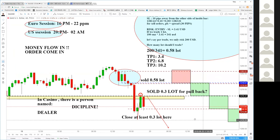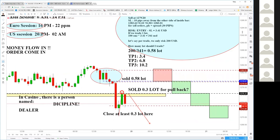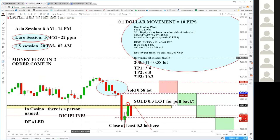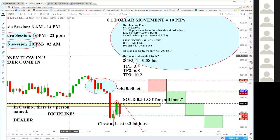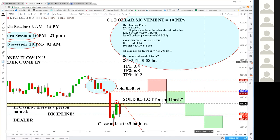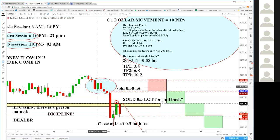Okay, end of this inside bar tutorial. So now, raise your hands. Have you guys understood the inside bar strategy? This is a very, very detailed inside bar tutorial. I do hope that after 15 minutes, we have gone through a complete inside bar tutorial, and next time when you see an inside bar, you know what you are going to do.